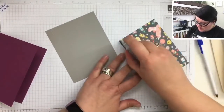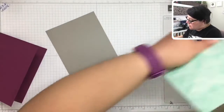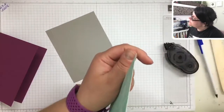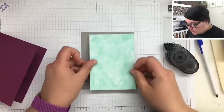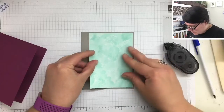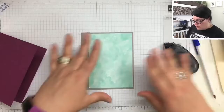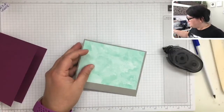Okay, so I'm going to attach this layer. This is optional. This one I put at, what did I do? 3 3/4 by 5 1/4. So it's a little different than normal, but I don't know. We'll see what it looks like, whether we like the plain look or the added piece of the DSP.